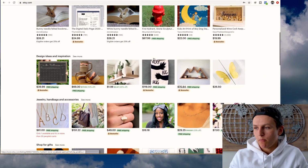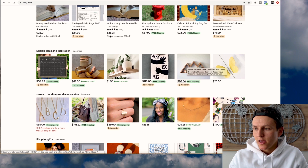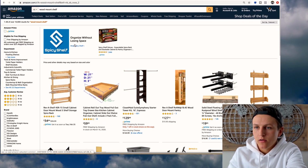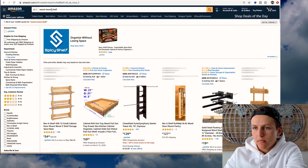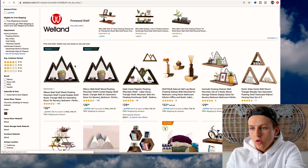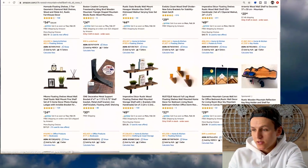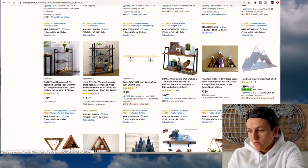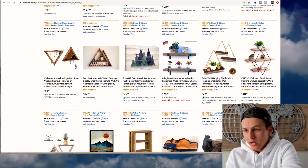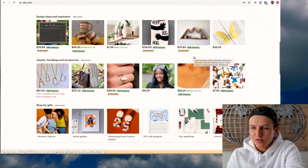You have popular right now, a bunch of these design ideas and inspiration. This one kind of caught my eye, this wooden mountain shelf. And so I'm gonna come over here, wood mountain shelf. Whoops, if I can spell right. So here we have a few options, but basically this one, and then we have some others. There's not a ton of wooden mountain shelves. And right here, this is selling for 75 bucks plus $18 shipping. Maybe that's something that you want to look at and dive in a little bit deeper. And that was just literally looking at the first page, not diving into it much.